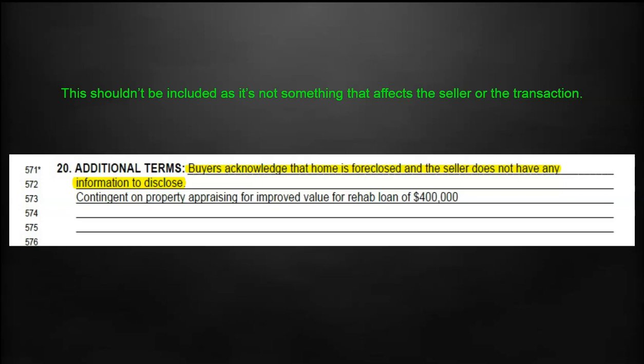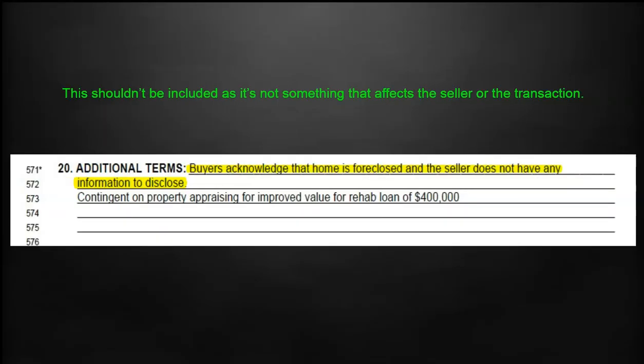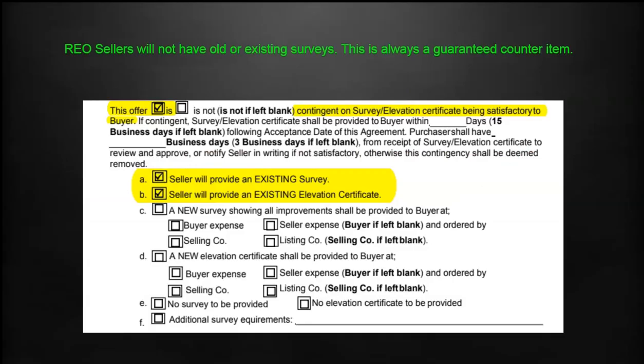Okay, real quick. The second part, contingent on property appraising. This is very specific to this particular deal. This was a rehab type loan. That's not going to be a huge problem. And I mean, that's not an issue, something that specific, but in the general terms, the other stuff, don't do it.